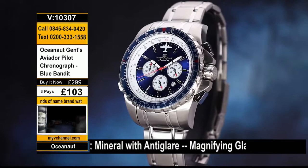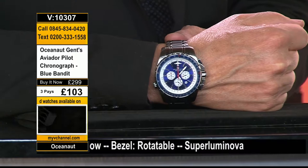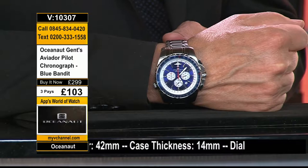Hey, brand new today comes out at number 10307 for your shopping consideration. Welcome in. I was the brand ambassador for this watch brand for, it had to be 10 years. Remember when we started with the Baltica? Well, this is the brand new Gents Oceanut Aviador for 2019. Here it is, the brand new Blue Banded, item number 10307. Buy now for just £299.